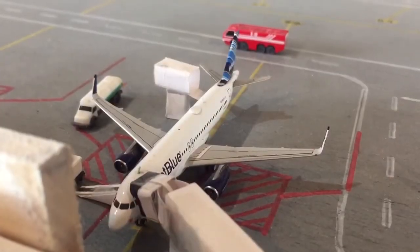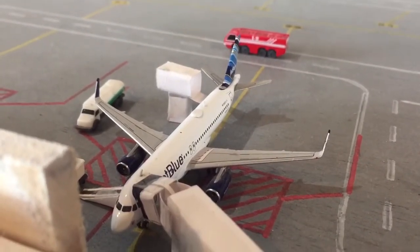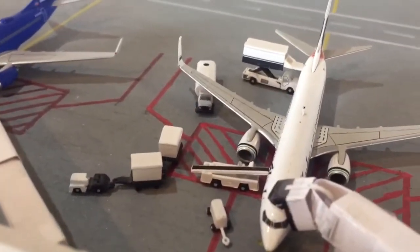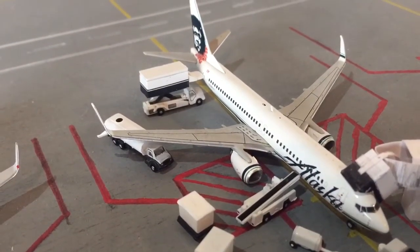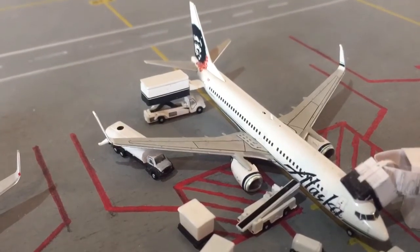Right here's the JetBlue A320 that arrived in from JFK, and will be heading out to Long Beach, California. We have an empty Alaska gate and the final Alaska. Now we have a 737-800 old livery. He's heading out to Washington National, and he came in from Phoenix.